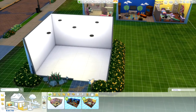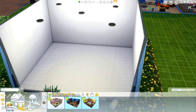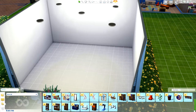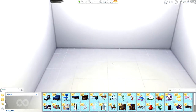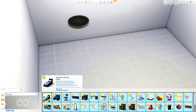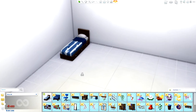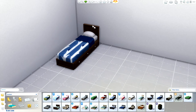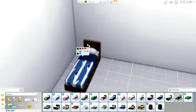Alright, so we kind of got a preview of the items used in those rooms, but I'm going to go ahead and it's already filtered to kids' room, so we have all of these new things to look at. So first off is the Beddy by Sleeper. It looks like a standard single bed with a couple of shelves underneath, and it comes in, that's not what I wanted, I wanted this. Comes in a wide variety of colors.